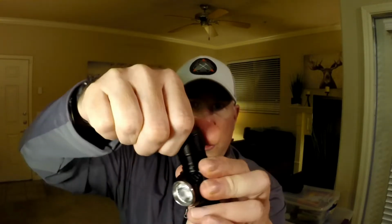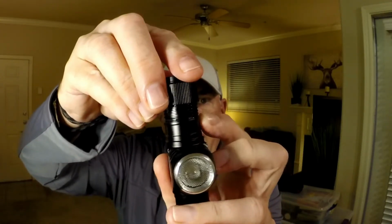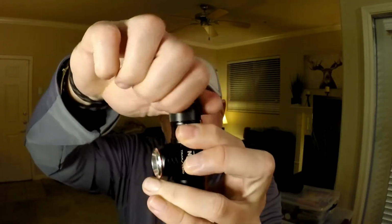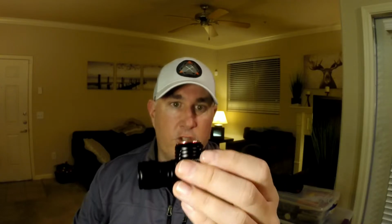How you charge is you kind of screw that up and then right there is the charging port. Make sure you screw it back down because this has an IPX waterproof rating of 6. It also has a meter drop rating on it, so if you just drop it on accident, it won't just shatter and break. I think this headlamp for the price, which is around $40, is fantastic.